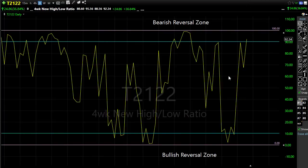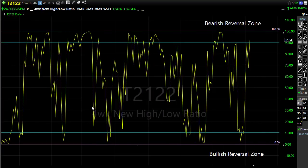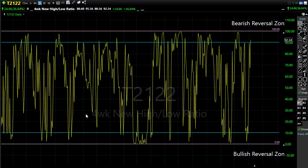T21.22 is the 4-week new high, new low ratio. And I get lots of questions about this indicator. This indicator does not tell us when or if we're actually going to turn anytime soon, but it does give us clues when we've reached kind of overbought conditions or oversold conditions, and you can see we have periods of time where we can kind of linger up here around the top, but we do eventually see a selling wave, a profit-taking wave come into the market.